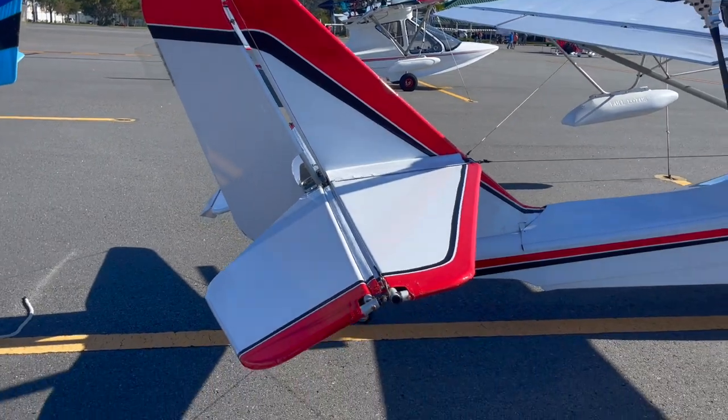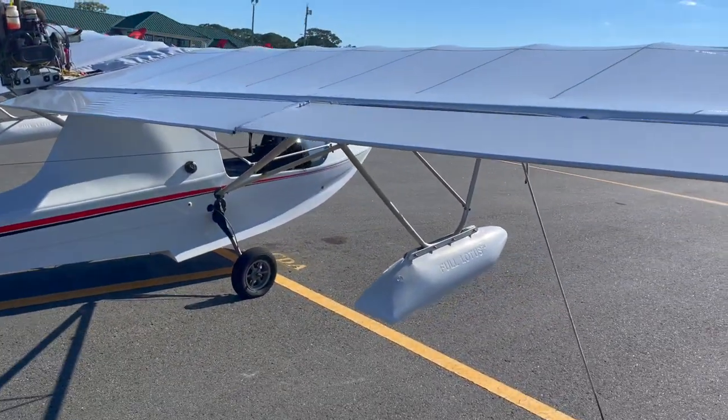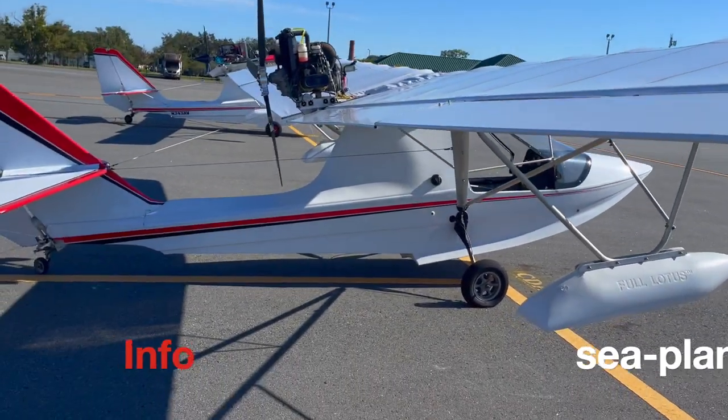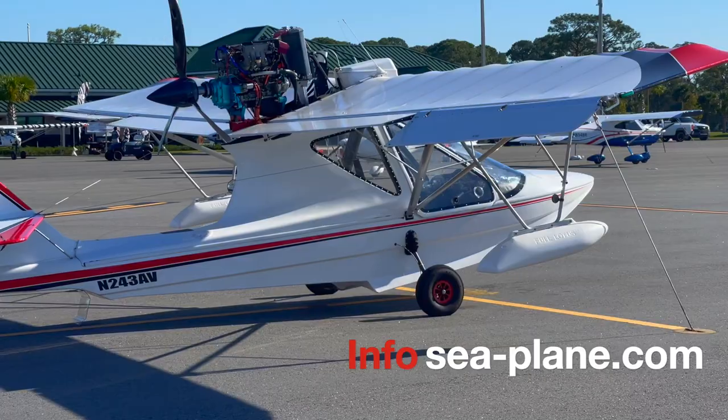Look at how bright and pretty this is. This looks like the one they've maybe just had in the shop here. It's all shiny up there on the wings and fun. I like this thing. I'm glad they brought this out here to this event, and I look forward to seeing this one fly.